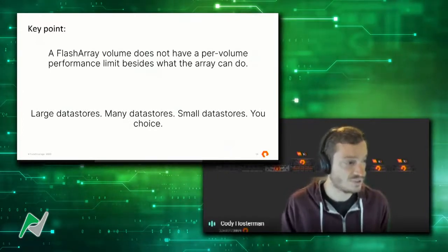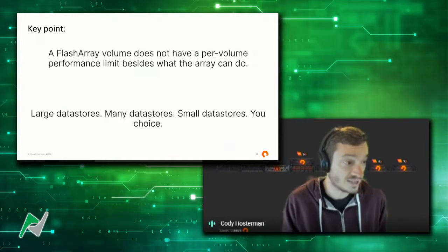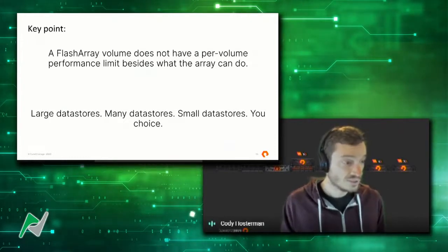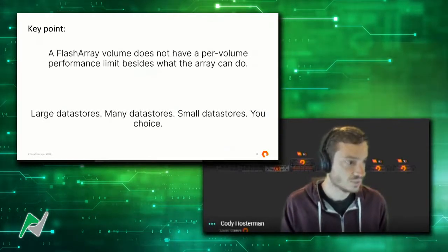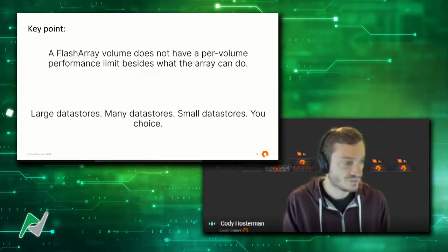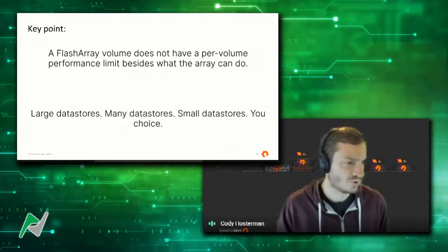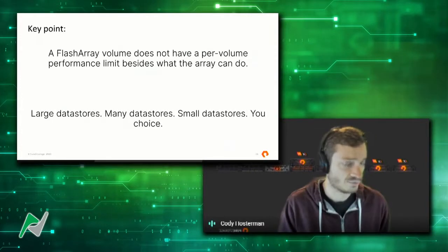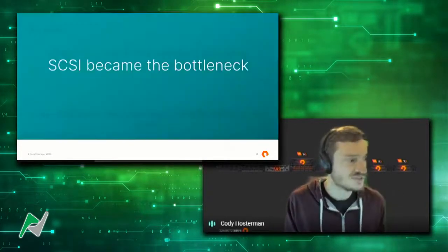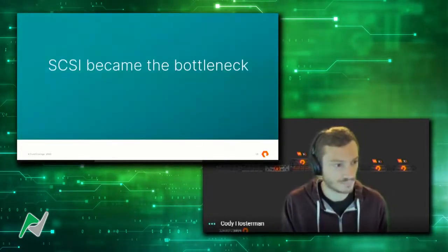And so what happened here with flash was something very similar to what happened to disk: you got more capacity, but they didn't get faster because they were constricted to a certain layer. In this case, the flash was constricted by the SCSI protocol, not only internally, but also externally to access the array itself. And so SCSI became this bottleneck.